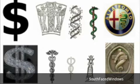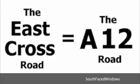And so, this main road that cuts through the Olympics 2012 site, which is called the East Cross Road, is also known as the A12 Road. Now, there's hundreds of A roads in Britain. And so, what are the chances that of all the roads that cross through it were an A12 road, a Pyramid 12 road? Do you see where I'm coming from with it?